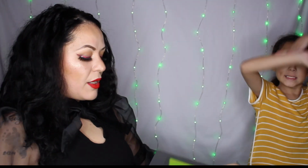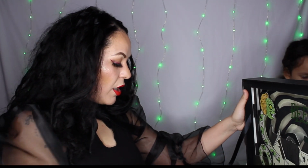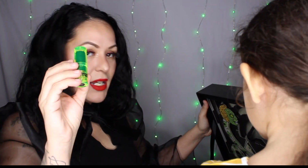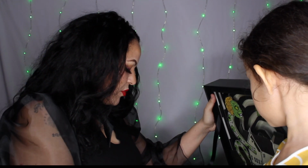Now with the box, you guys, I'm gonna try and show you the inside. So it comes with your 3 liners, like I showed you guys earlier. It comes with 3 lipsticks, which honestly, the one that I was eyeing was Miss Argentina, which is this one right here. Let's try to take these out. There you go. Move.